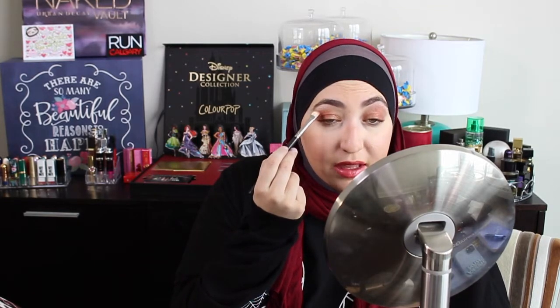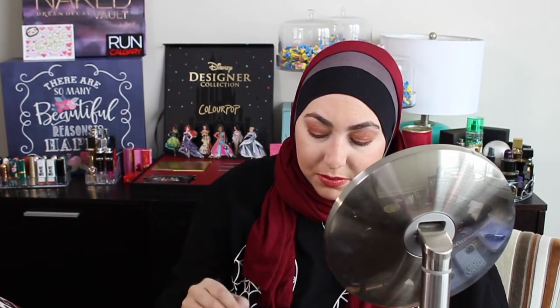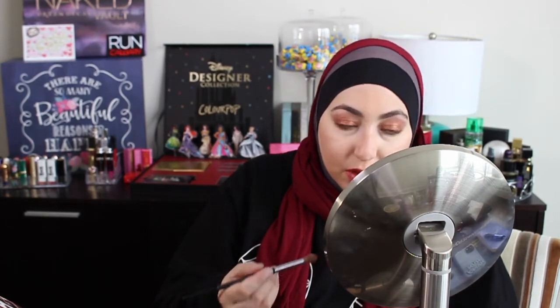Also, oh my gosh, I can speak today. In introducing myself to a palette, I like to do the same kind of look that I would do all the time to see how it would fare, and if I would get the use that I want out of it. I will say these are blending into each other nicely. They almost have that duochrome effect that I was hoping the Natasha Denona one had, but did not, unfortunately. Let's take the lighter one. I'm gonna take the light brown through my crease and see how that goes.